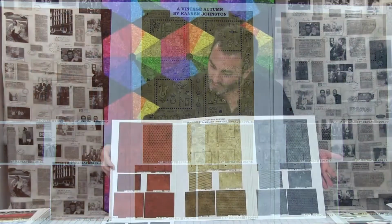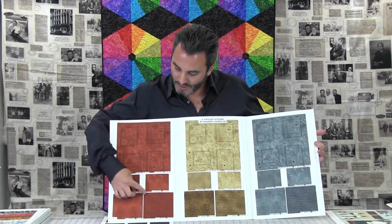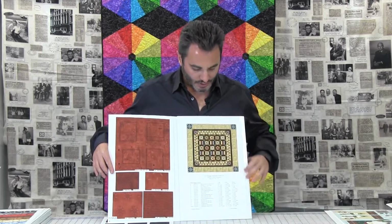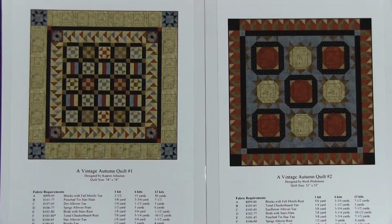And really simple line, 15 SKUs. This is a Harvest line, so it ships in April. A lot of different words again, you know, pumpkins and all kinds of harvest motifs. So let's see the project. So here we have A Vintage Autumn quilt number 1. This is designed by Karen Johnston herself.